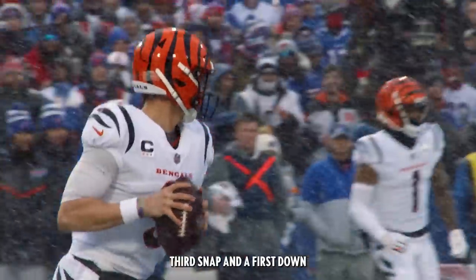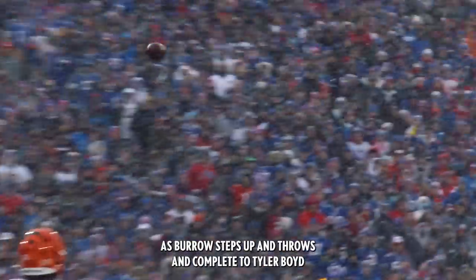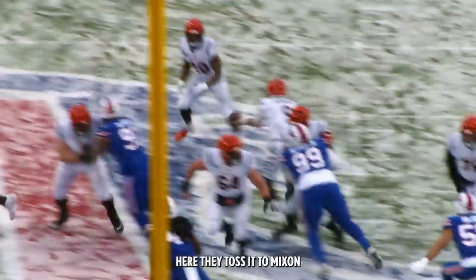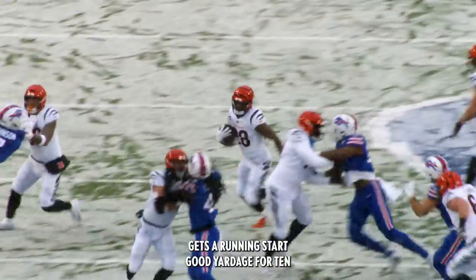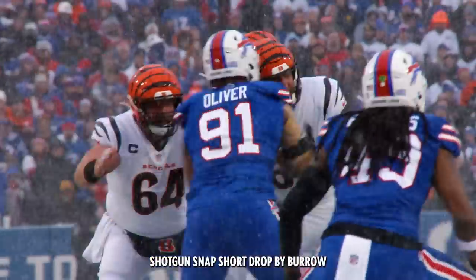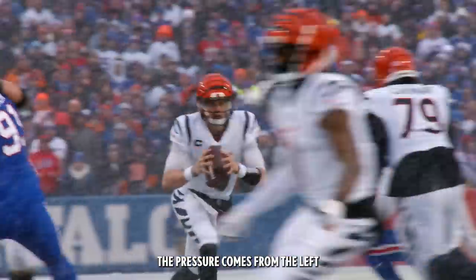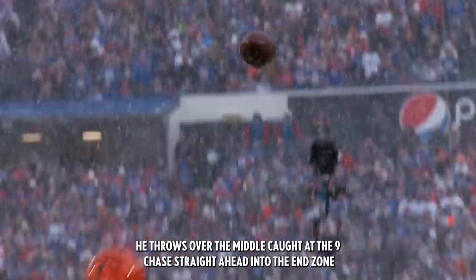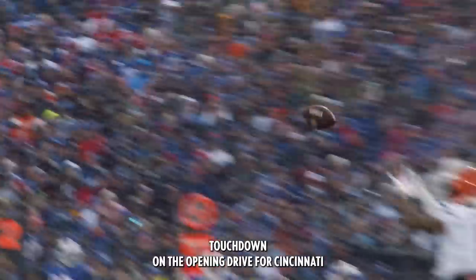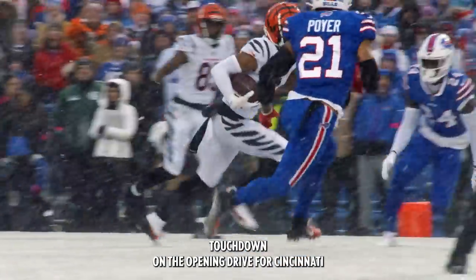Third snap and a first down as Burrow steps up, throws it complete to Tyler Boyd. Here they toss it to Mixon. Gets a running start. A good yardage for 10. Shotgun snap, short drop by Burrow. The pressure comes from the left. He throws it in the middle. Caught at the nine. In to Chase, straight ahead. Nice. Into the end zone. Touchdown on the opening drive for Cincinnati.